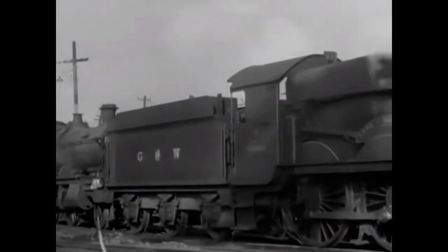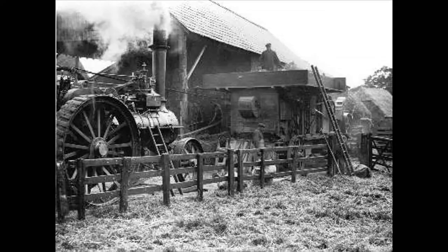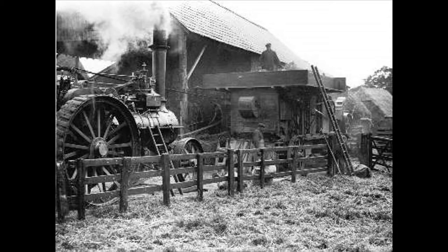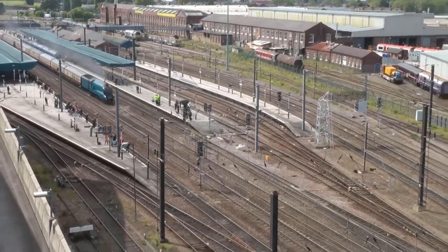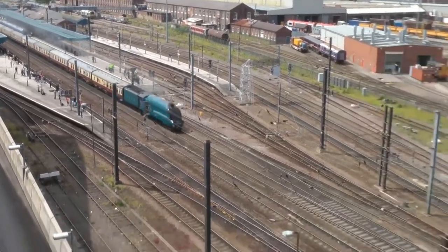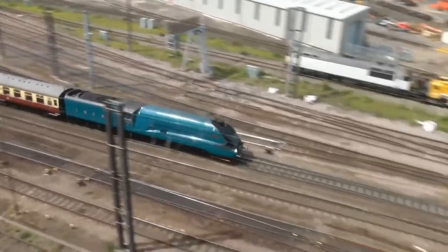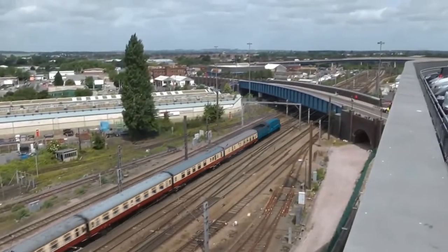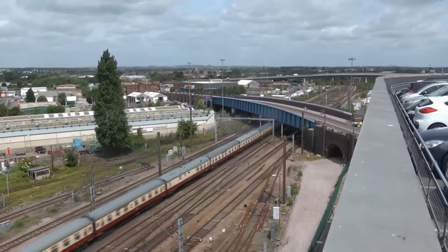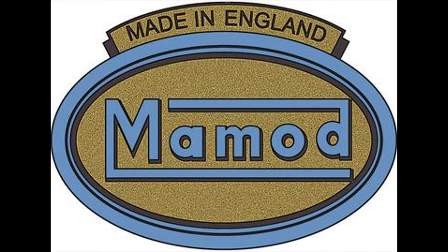Enter Jeffrey Mamod. Jeffrey had seen the growing interest in steam. This gave him an idea. What if he made a steam-powered toy? That way, every child could have their own steam engine at home. And so, Mamod was born, in Birmingham, England.